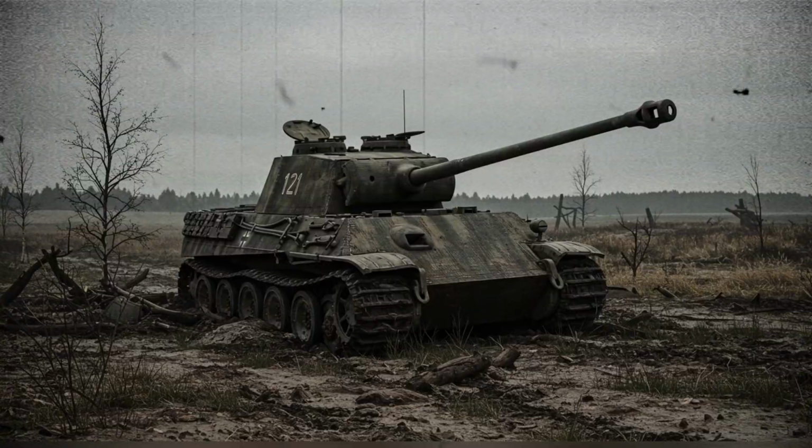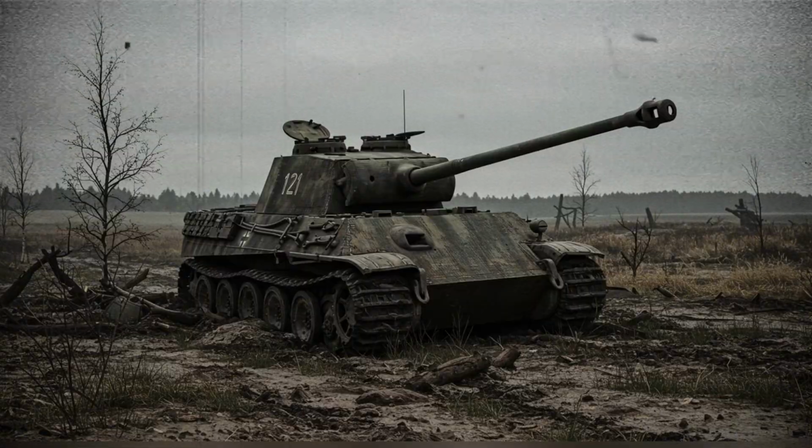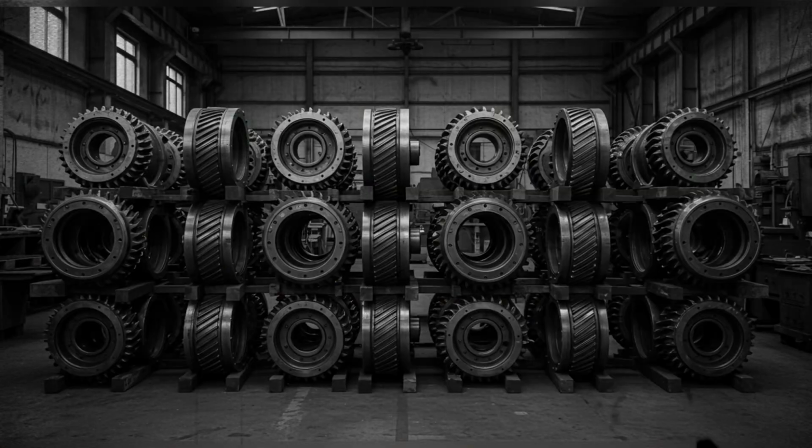The Bergepanther recovery vehicle, built on a Panther chassis to recover disabled Panthers, shared the same reliability problems as the tank it was supposed to recover. German commanders faced the grim reality where mechanical failures eliminated more tanks than enemy action, with some units reporting that 70% of tank losses were due to breakdowns rather than combat damage.